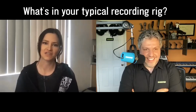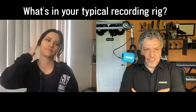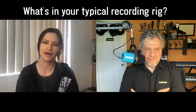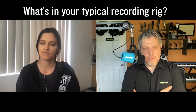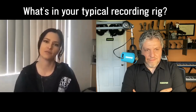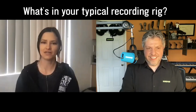So when it comes to location audio, can you walk us through what's in a typical rig for you when you go out on a gig? Yeah, of course, every project is different depending on what type of project it is. I'm still a bag mixer if I am on the job. So the bag includes mixer, recorder, however many channels of wireless, and all the fun stuff that you need for outputs and time code and whatever the day requires.